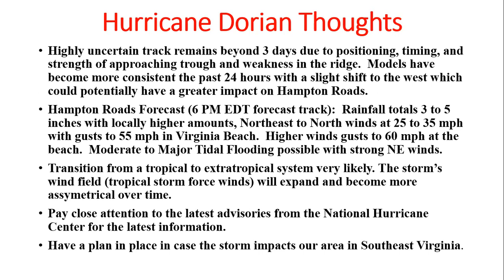We're going to expect to see moderate to possibly major tidal flooding with a strong pressure gradient, with the northeast winds being directed along that pressure gradient. So moderate to major tidal flooding is possible. Now, once the winds shift to the north, that should help the situation a little bit. Eventually, they'll go north and northwest as Dorian moves further out away from the mid-Atlantic. Transition from a tropical to extratropical system is very likely with Dorian.